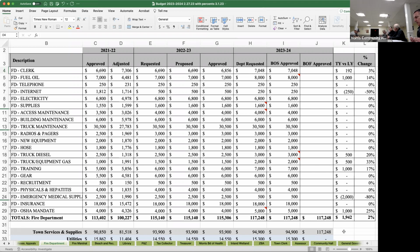So it looks like we don't have 2023 finalized yet, but 2021, 2022, $1,900. Probably was AED pads and maybe batteries. Yeah, and there's enough there for that stuff. And we get the Narcan from the state? Or do we buy that? It doesn't come from us. We don't do that. That's Litchfield.